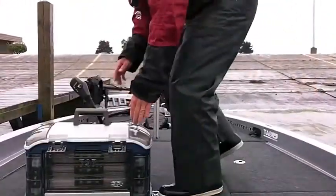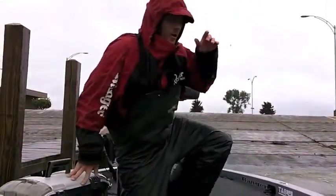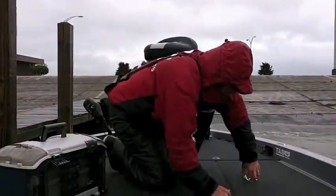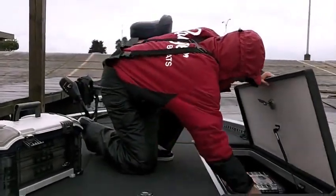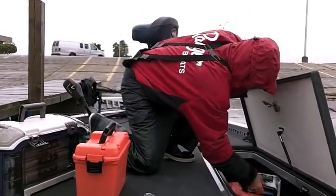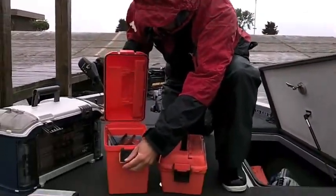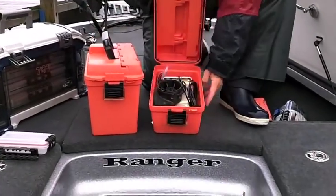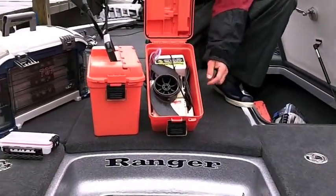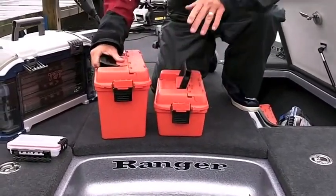Let me show you a couple more things that I do on my boat out here on the Great Lakes that make a huge difference. Everything in my compartments is all in waterproof boat boxes. It's probably hard to hear me with all this wind. Tools that you may need, first aid kit, spare trolling motor props, spare live well bubbler. Everything I have is in these waterproof boxes.